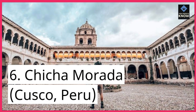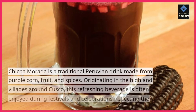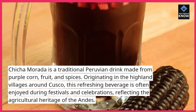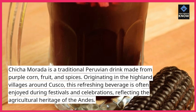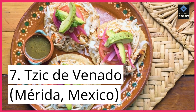6. Chicha morada, Cusco, Peru. Chicha morada is a traditional Peruvian drink made from purple corn, fruit, and spices. Originating in the highland villages around Cusco, this refreshing beverage is often enjoyed during festivals and celebrations, reflecting the agricultural heritage of the Andes.